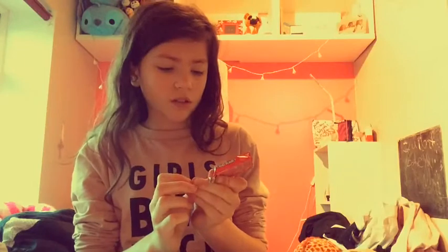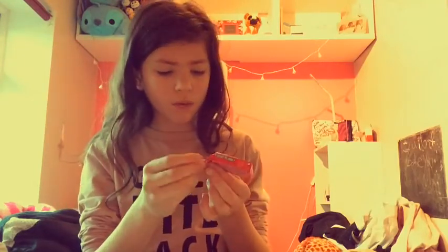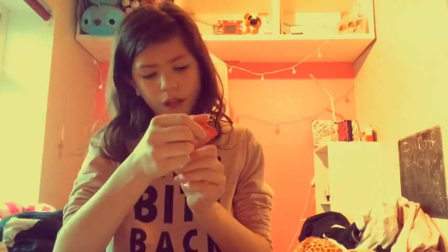Next, I have been obsessed with this gum. I know gum is blah blah, but it's Hubba Bubba bubble gum. What flavour is it? It's the chunky one, and it's, what flavour? Strawberry. And strawberry gum is probably one of the best gums you can have.